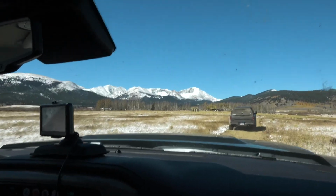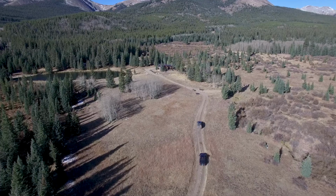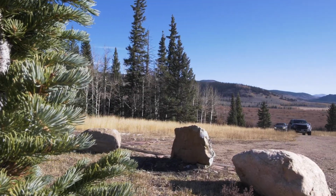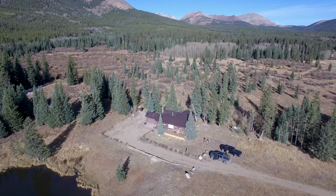Might be some other guys around, but Scott says he's got some super secret bulls spotted that he thinks we'll be the first guys to. So opening day, Colorado elk in the morning.